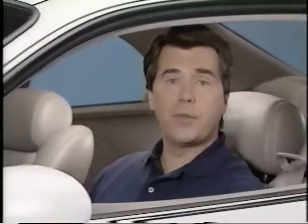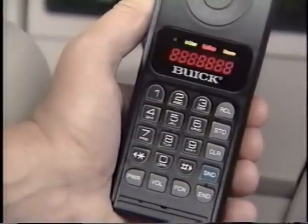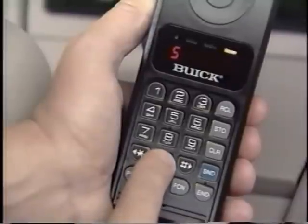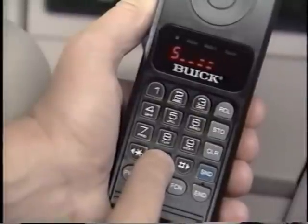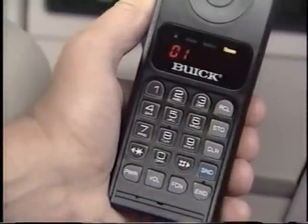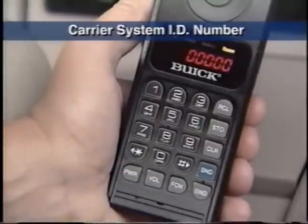When you have this information, press the power button to turn the unit on. Then press the function button, followed by 13 zeros. Don't worry if you don't see any zeros in the display, because that's normal. And press recall. Next, enter the carrier system ID number by pressing the star button. Then entering the 5-digit ID number.